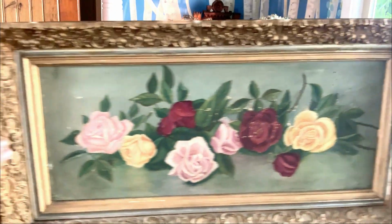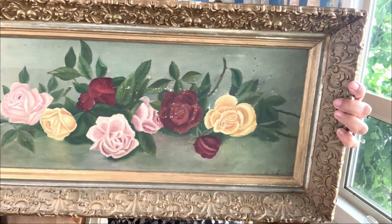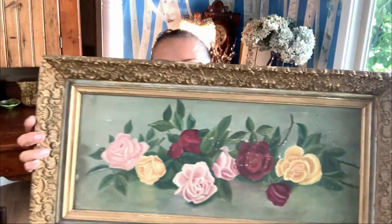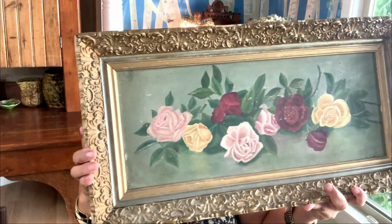Okay, I know I said I was gonna keep the last one for myself, but I also completely fell in love with this one. Look at that. They usually call these yard frames because they're usually a yard long. This is also an early 19th century or 1900s frame that was hand painted in oils, and look at the age on this.